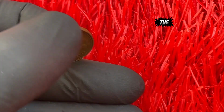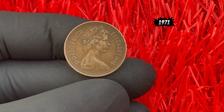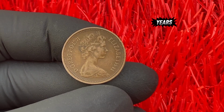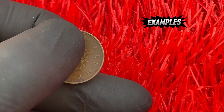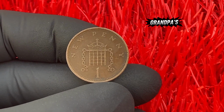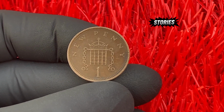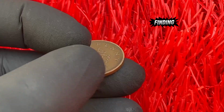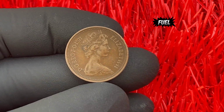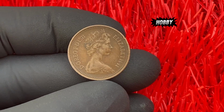To appreciate the full scope of the 1971 penny's journey, we must look at famous finds over the years. Collectors have unearthed beautiful examples at estate sales, flea markets, or even in Grandpa's old coin jar. There are stories of lucky individuals finding a rare double die worth thousands in their pocket change. These tales fuel the passion that keeps the hobby alive.